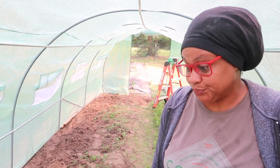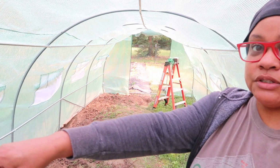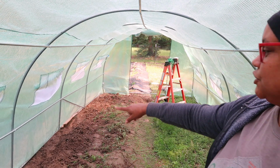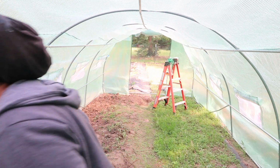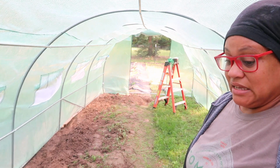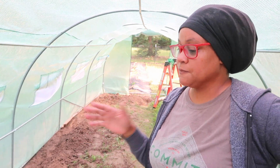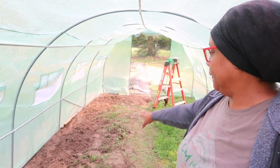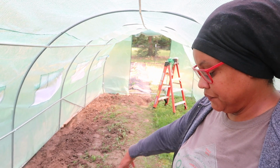All right, so I am like in a sauna. I went ahead and broke up the area closest to the, what is that? What kind of bugs are in here? I've never seen. Oh, that's good for my plants. But anyway, I went ahead and broke up the area closest to the greenhouse wall. I'm gonna have a row there, and obviously this will be my walkway.